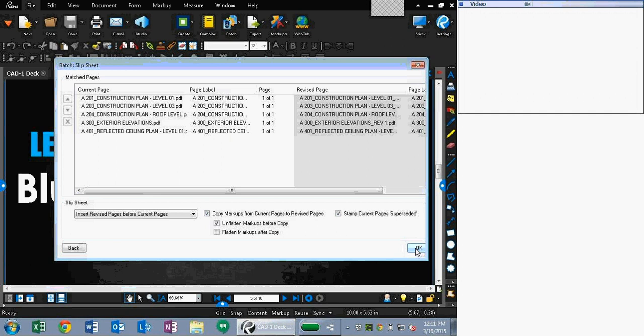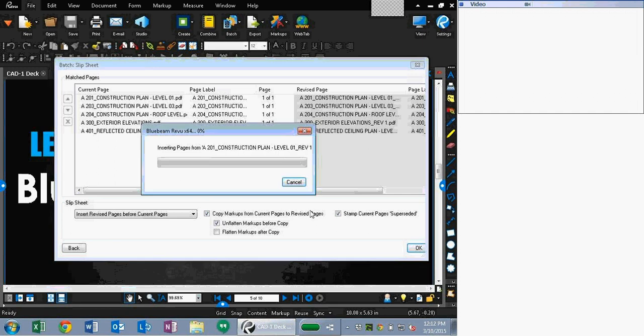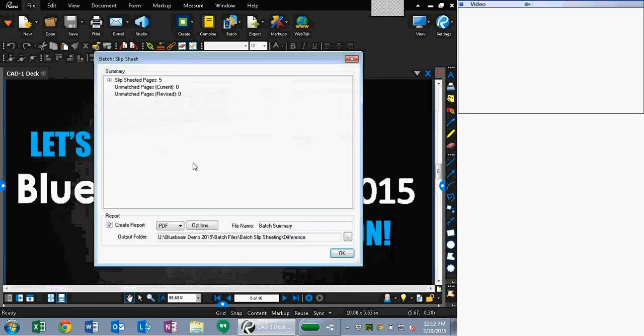I have my screen resolution changed a little bit for WebEx. This is why that was covered up. Now I'm going to make sure that the markups are unflattened before this copy goes over. Now I'm going to click OK here, and you'll see that in just a few seconds it's going to run this. And Revue is actually going to stamp all the old sheets with a really large superseded stamp so that everyone knows which sheets are the new ones and which ones are the old ones.